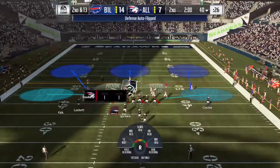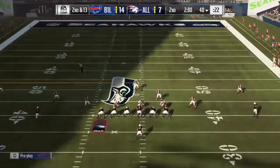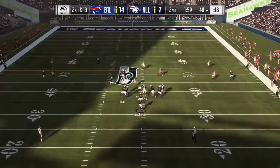A reminder, coming up at halftime, Jonathan Coachman will join us from Orlando with our halftime report. But business to take care of before we get there. A 2-minute drill before the coach's 2-minute drill.